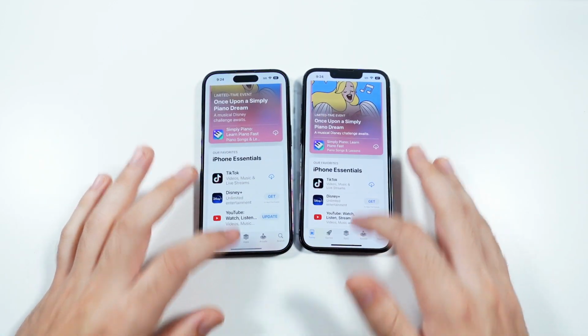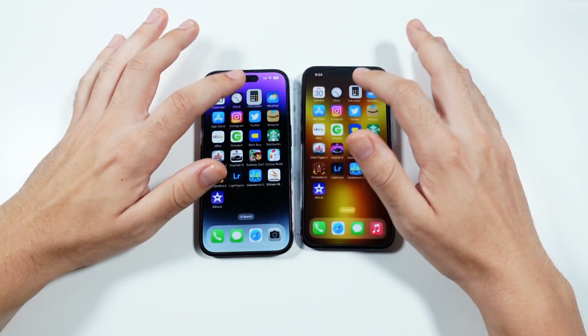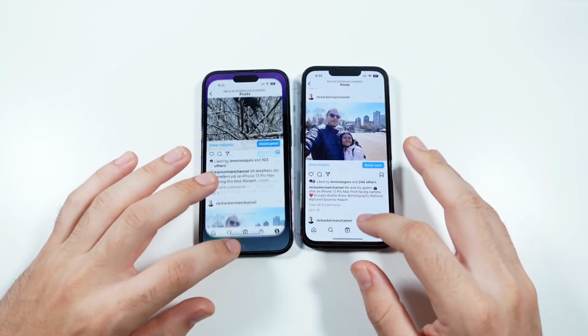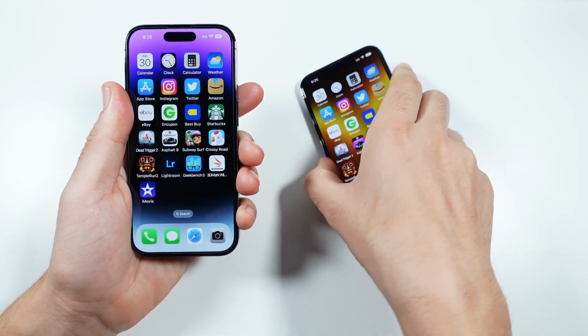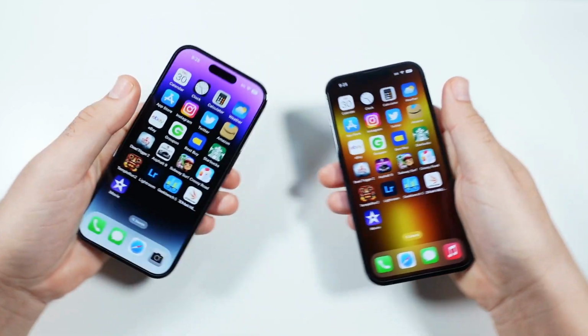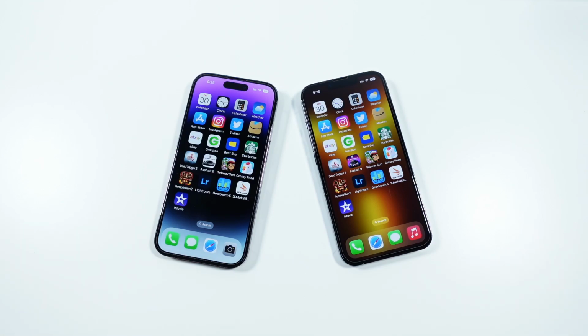Let's go into App Store. We'll go into Weather, Calculator, Clock, and Calendar. I think I missed Instagram, but we'll just make sure. So you could see everything nice and smooth. Everything closed out on both. Let's check the heat. And both of them feel about the same temperature. They're a little warm, about the same temperature, but reloading applications, similar speed once again.